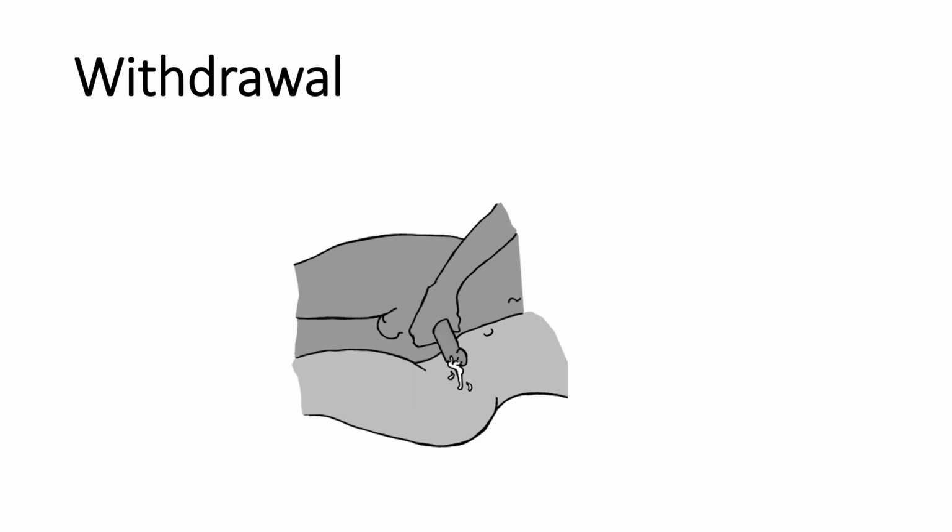Next is withdrawal method. This involves the man removing his penis from his partner's vagina before releasing sperms at the sexual climax. Even if a small amount of sperm touches the vagina, it is still possible to get pregnant. Be aware that some sperms can be released before the man climaxes.